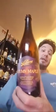This is a fantastic, absolute home run for Thanksgiving. This is my beer for the year. Boom! Autumn Maple. I'm going to say the Midnight Edition. 2 thumbs up. Right there. 2 thumbs up.